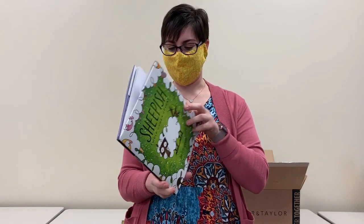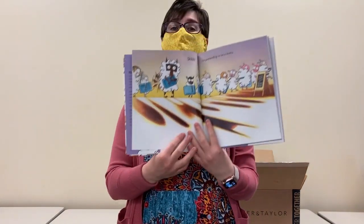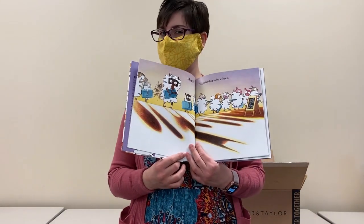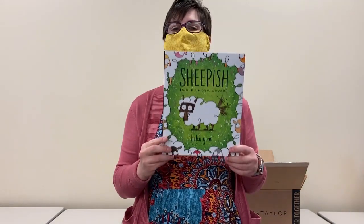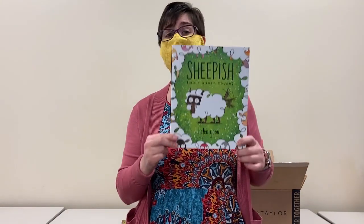an absolute delight. We've got our friend Wolf, who is pretending to be a sheep, going undercover to infiltrate the sheep home, ideally so he can have some sheep for dinner, but I think he may have a change of heart before the end of the book. This is clever and adorable, and definitely one to share with the little ones in your life. Do not miss Sheepish.